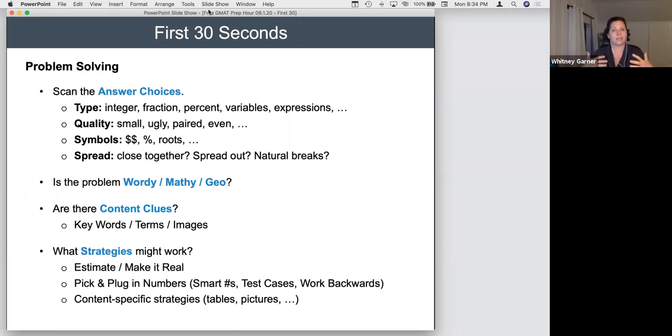Given all these things, does estimation seem reasonable? Making something real would be like drawing out a picture, like sketching it out, or just thinking through the logic of a story problem, which is in essence kind of an estimation. I might be picking and plugging in numbers. Qualities like smart numbers, where you pick a number and plug it into the problem so you don't have to deal with a variable. Or testing cases where you plug in multiple values, or when you work backwards from the answer choices and plug those into the problem.